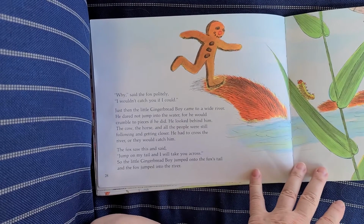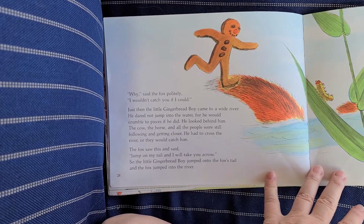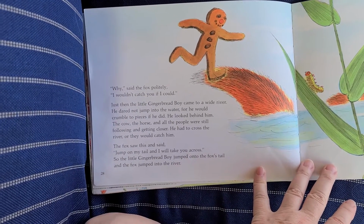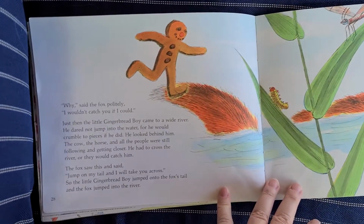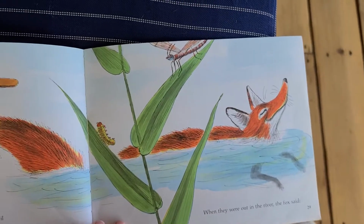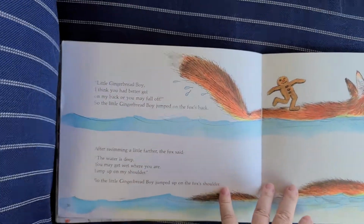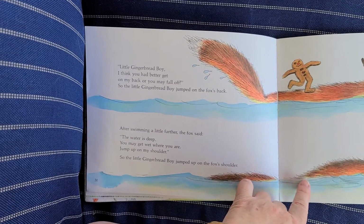Just then the little gingerbread boy came to a wide river. He dared not jump into the water, for he would crumble to pieces if he did. He looked behind him. The cow, the horse, and all the people were still following and getting closer. He had to cross the river, or they would catch him. The fox saw this and said, "Jump on my tail, and I will take you across." So the little gingerbread boy jumped onto the fox's tail, and the fox jumped into the river. When they were out in the river, the fox said, "Little gingerbread boy, I think you'd better get on my back or you'll fall off." So the little gingerbread boy jumped onto the fox's back.